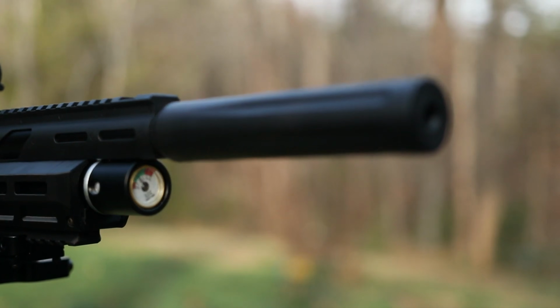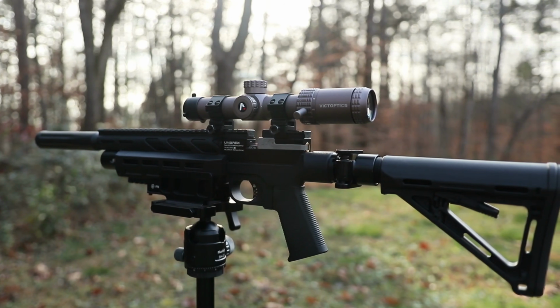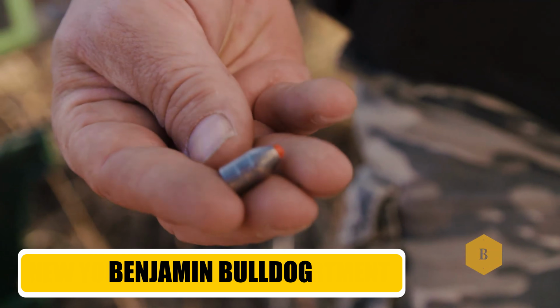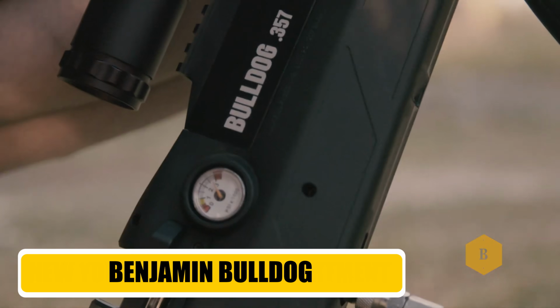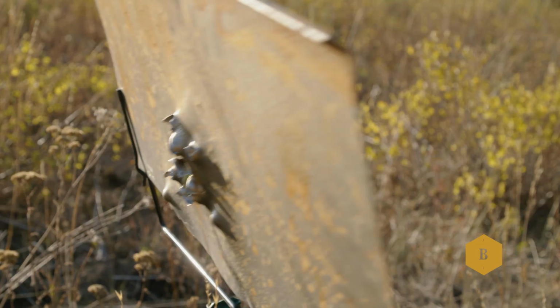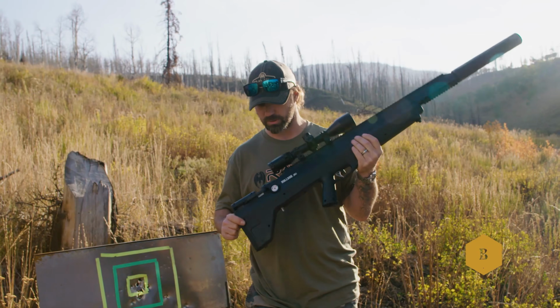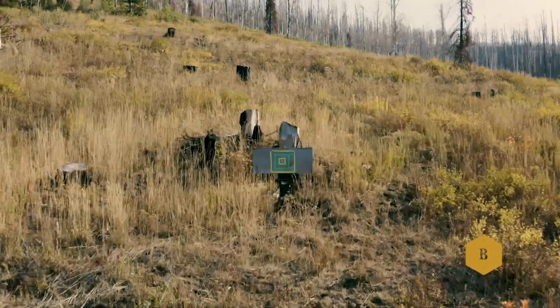Honestly, even if this gun cost $100 more, I'd still recommend it at the current price. It's an absolute steal. Benjamin Bulldog 357 PCP. Now we're stepping into what I call the wallet weeps, heart rejoices category with the Benjamin Bulldog 357 caliber PCP.